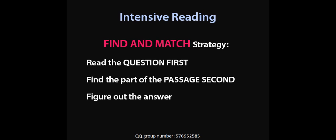For intensive reading, we utilized a find and match strategy, where we read the question first, question number 1. We then tried to find a matching sentence in the passage, and by comparing the two side by side, we were able to answer the question. For example, in true, false, not given, we put the statement in the question set and the sentence in the passage side by side. If they're a match, the answer is true. If they are the opposite, the answer is false. And if we can't find a match, the answer is not given. So it's all about finding in the passage and then putting them side by side and matching them up.